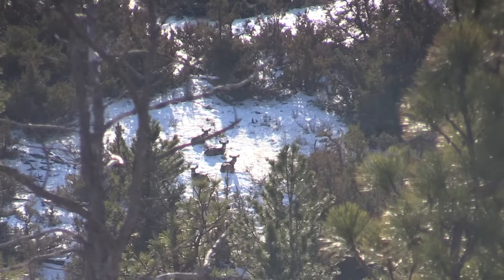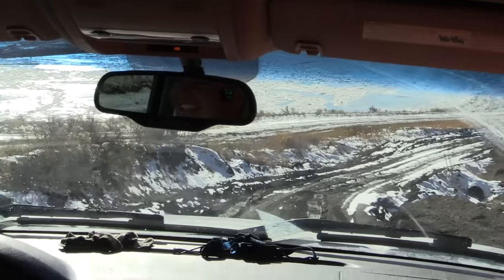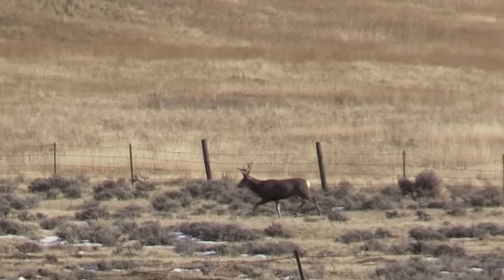We looked for the buck, we found his does, but were unable to track where he went. At this point, with some minor frustration, we decided to head to some of the lower country and get a fresh new landscape and a fresh new perspective to see if we couldn't find another crop of deer.